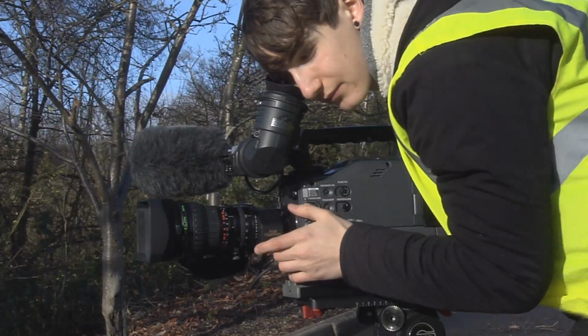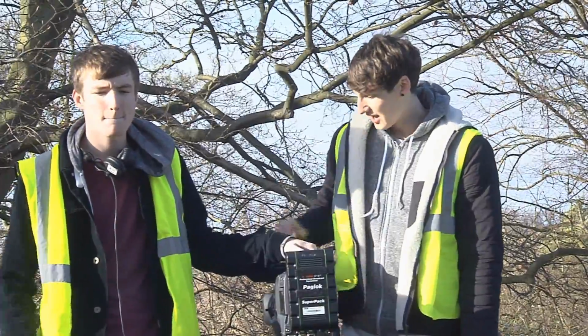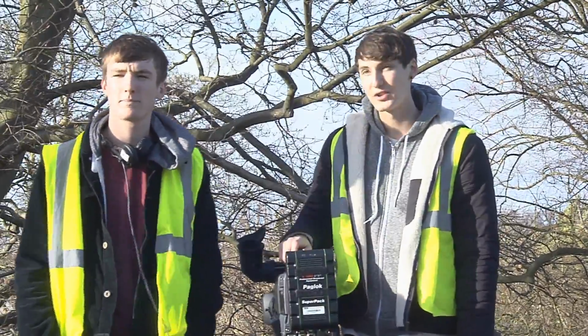I'd definitely say that our biggest challenge was in fact the weather though. It changed every day and it really wasn't good for continuity or for the state of the kit. This P2 took an absolute battering.